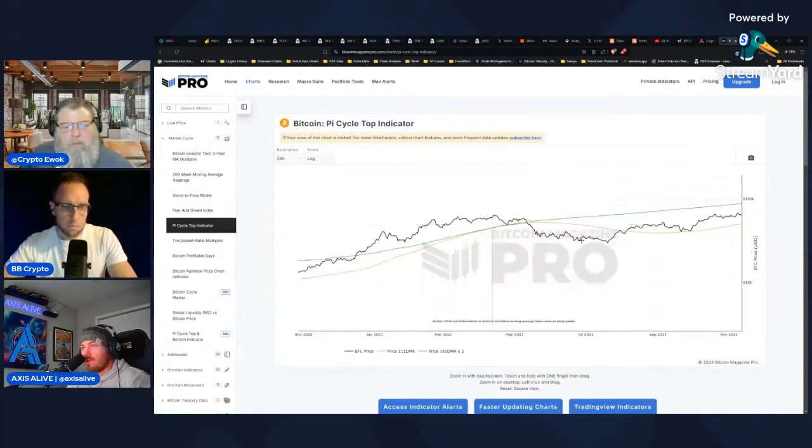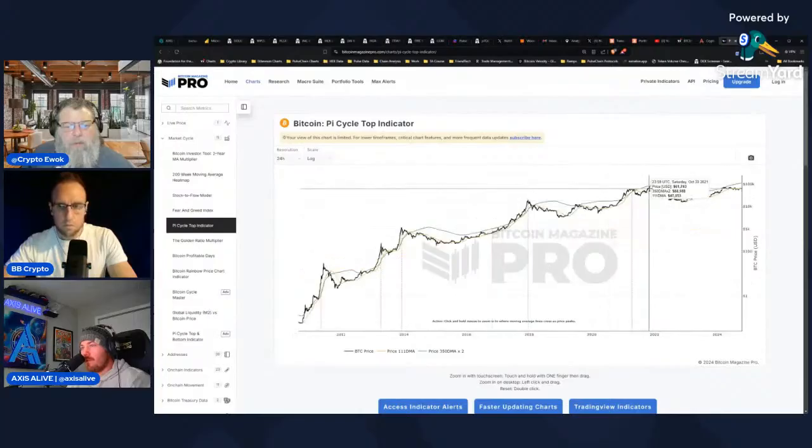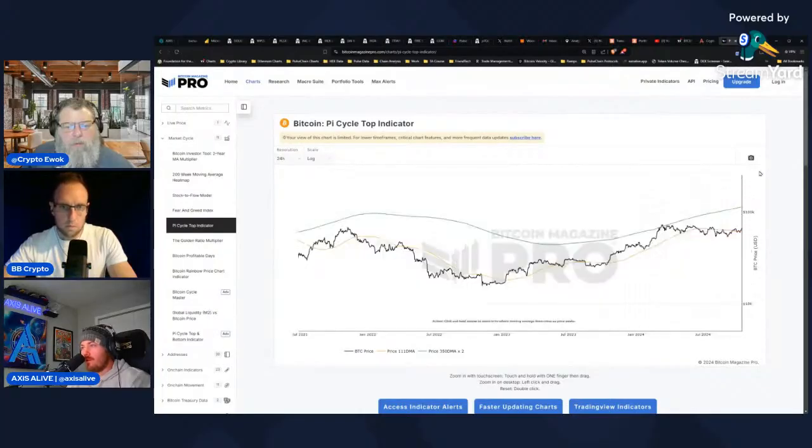And then in the last cycle, it topped here, right where Richard called the break of the parabola, and the pi cycle top came in. Now you did get a double top there, but what's got me so bullish on this cycle is how we've had time for this to go sideways.